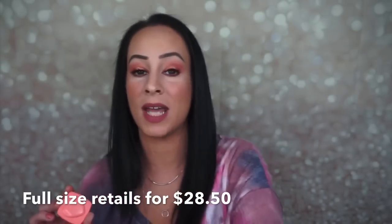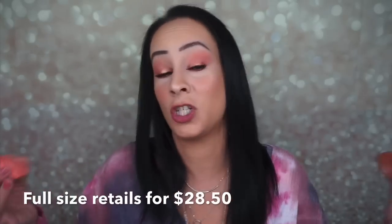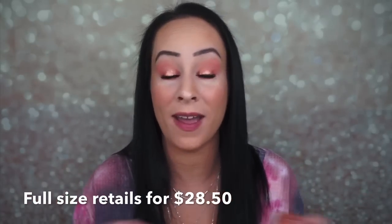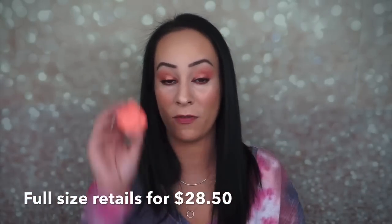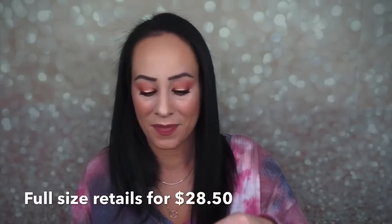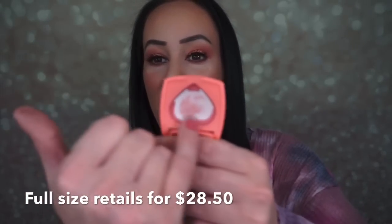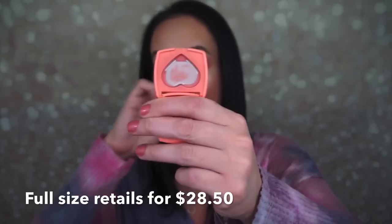So when you get a little tiny sample of blush like this, in a subscription box, you should just be happy because it's going to last you forever. Like these blushes last you forever. This lasted me for 2 years. It's a beautiful pinky, peachy blush. I can't use it anymore. I literally hit pan and then I scraped out the sides. I love this so much.